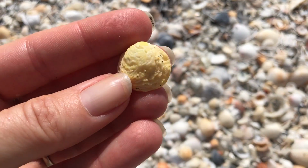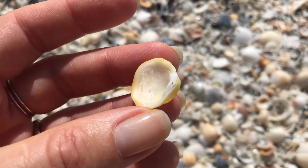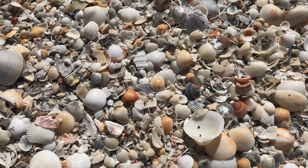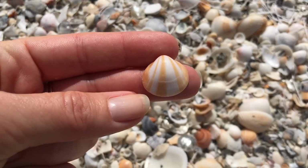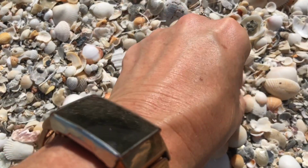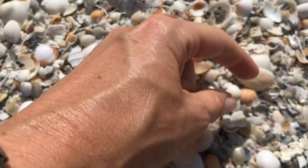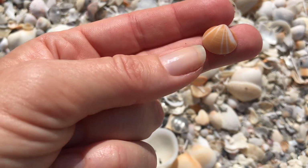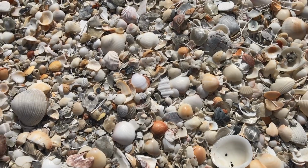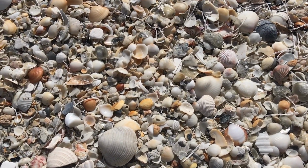All right, now this is something I do not usually find. I think I might have found one once. That, I believe, is a leafy jewel box. It's kind of different. I was looking for something different. I found different. Oh, I'm digging those striped clams. All right, so if you're from the East Coast, you probably think I'm bonkers because they're everywhere, no big deal, but I never got to see them, so I was thoroughly enthralled.